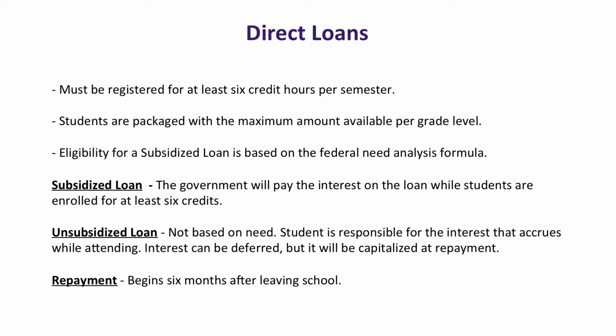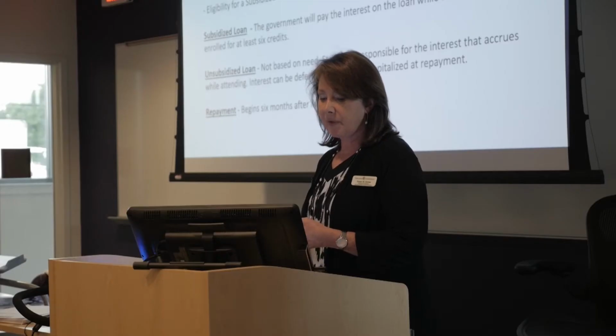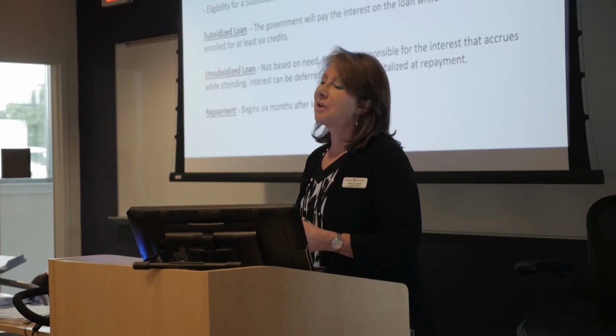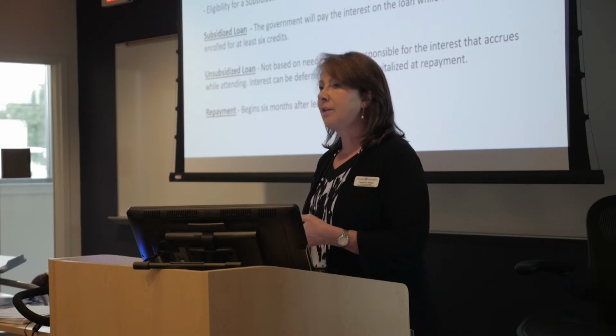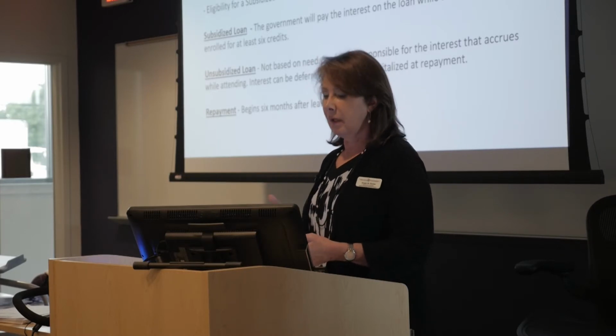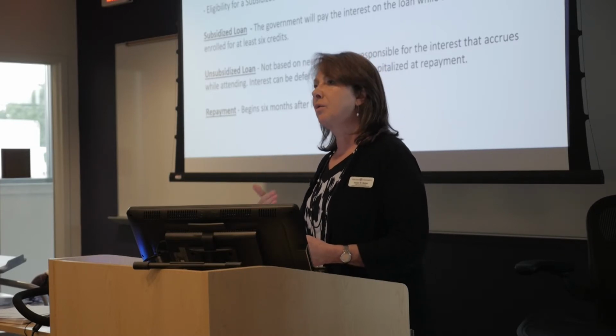Now there are 2 types of direct loans. One is subsidized and one is unsubsidized. Subsidized means that the government's going to pay the interest on that loan while the student's in school. That's the more desirable of the 2 loans. The unsubsidized, also known as unsub, the student has to pay the interest while they're in school. If they choose not to, then the interest will just capitalize and roll back into the principal, and ultimately they're going to start paying interest on interest.